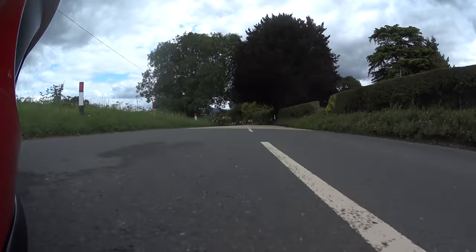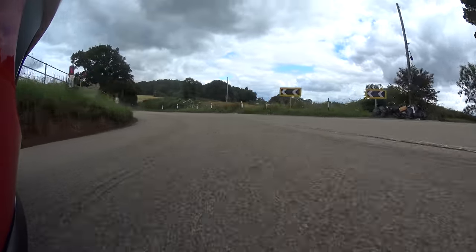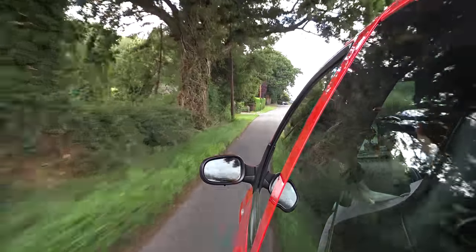Here we go, tip it in, brakes, progressive, nice, dip right, heel-toe, holds the line beautifully, quick bit of power, off the power, in, ride it, power up, pulls around, out, yes, yes, yes.